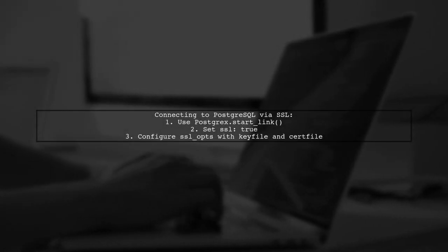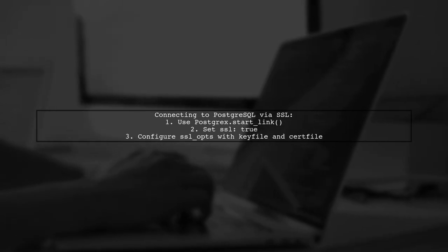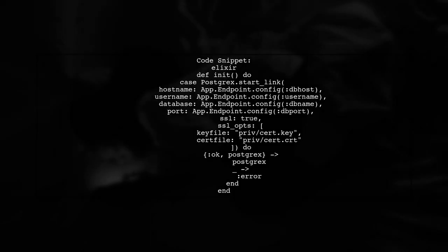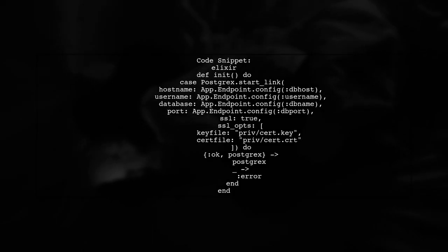To connect your Phoenix web app to PostgreSQL using SSL, you need to set up your database connection with SSL options. Make sure to check your SSL settings. Here's a sample code snippet for the init function. It includes the hostname, username, database name, port, and SSL options.